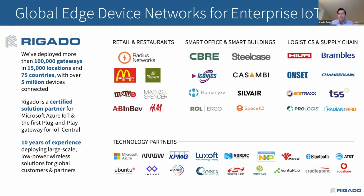And of course, we couldn't deliver and integrate these solutions without all kinds of technology partners. But the folks at Microsoft and the Azure IoT team have been a really important partner for us over the past few years, and for a lot of our systems integration partners. And so that's a lot of what led to today's launch of the Presto Kit.